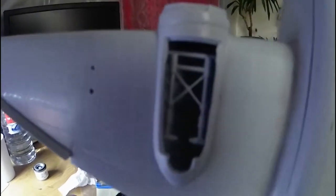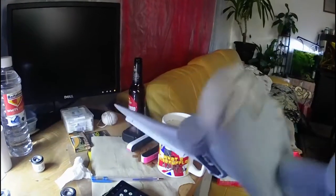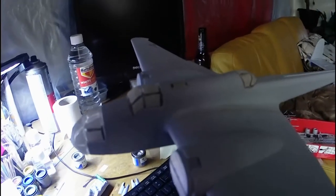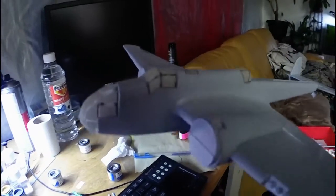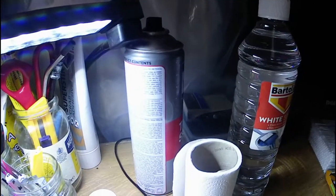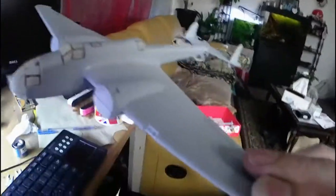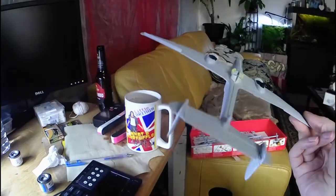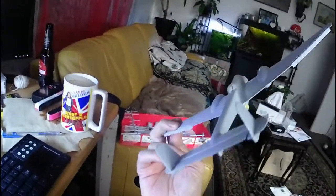Once I've done that, I'll put the wheel doors on, and then if it ever stops raining, I'll go take it outside, and I will attempt to spray it. I've got a can of satin black spray paint. I'm just going to spray the whole thing black, just to save messing around. So I'll update you when I've done a little bit more.